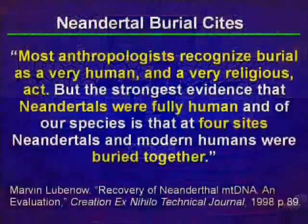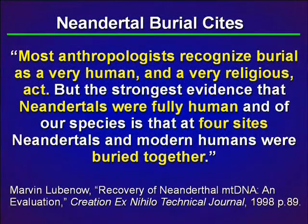Something I'm going to go a little bit more in detail on is that most anthropologists recognize that the burials of these Neanderthals are a very human and very religious act. Neanderthals were fully human, according to this guy. And of our species, there's only 4 sites that we find these on, and they're buried like most modern humans are today. Well, that's interesting. So we only have 4 sites, and very few of these Neanderthals we find, which were probably just old humans. And they buried their dead, but we have thousands and thousands of dinosaurs all over the fossil record, but I'm pretty sure they didn't bury their dead. Animals don't bury their dead.